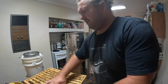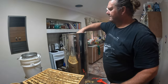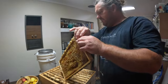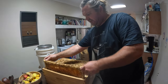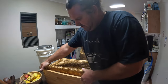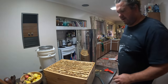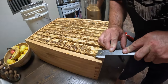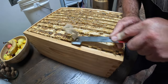There's just a few things that we have to do now in the way of housekeeping. So these are empty now, there's nothing in them, but there's a lot of wax on the outside up the top. And it's just good housekeeping to make sure that it's actually nice and clean. So what we just do now, we go across the top here and scrape all the wax off just to make it a nice, neat one for next time the bees go in there.